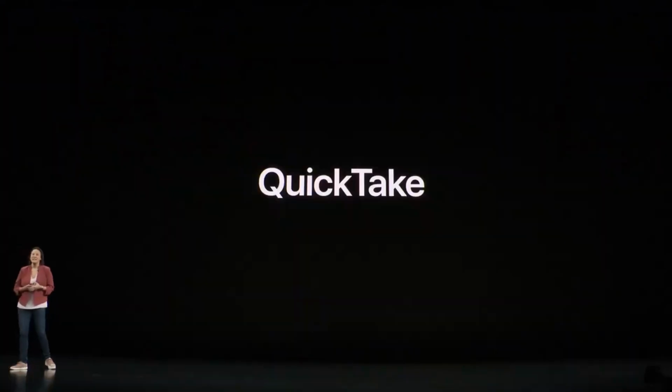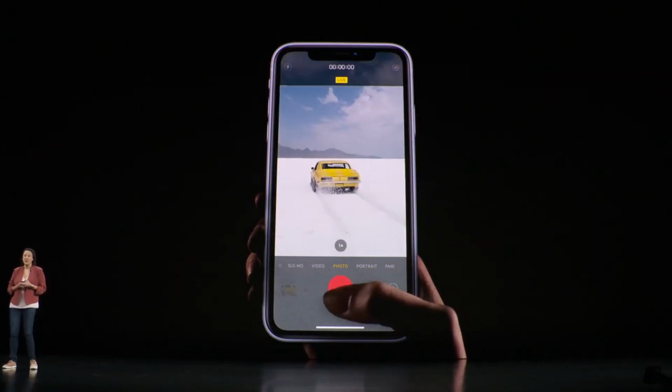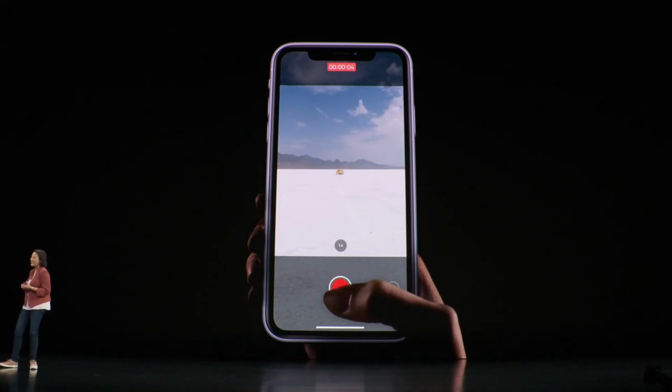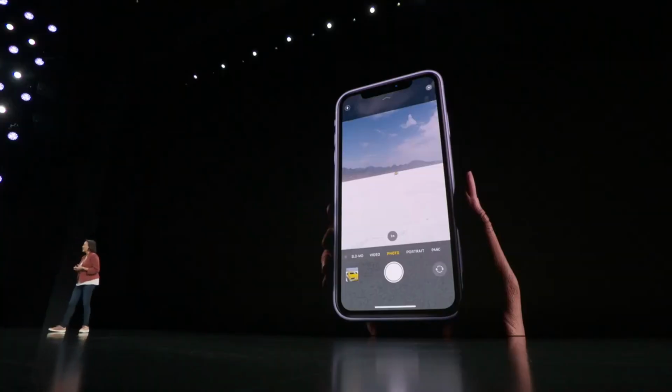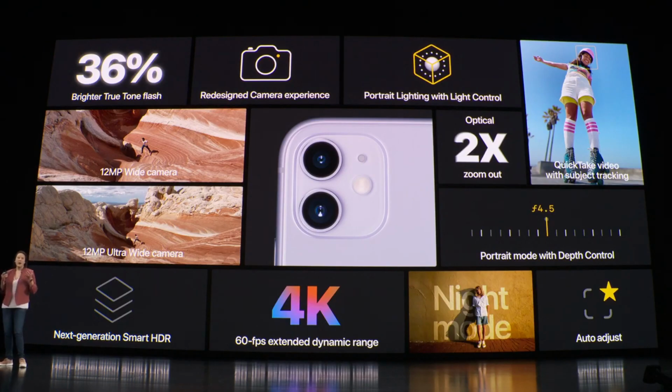We also wanted to make it easier for you to take a quick video with Quick Take. So now when you're taking photos and you decide you want to take a quick video, simply tap and hold the shutter button to record a video. You can do that without changing frames. So video really shines on iPhone 11. In fact, it has the highest quality video ever in a smartphone. Night mode, a brighter flash, next-gen Smart HDR, and the highest quality video. It will change the way you take your photos and videos.